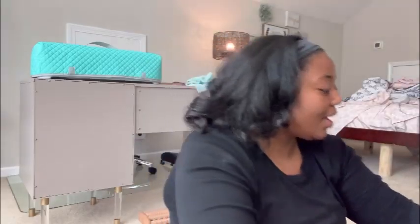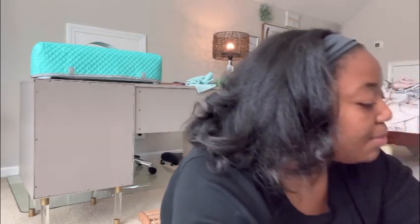Before I get started, I wanted to show you some stuff that I picked up from thrift stores and Target for Christmas. First thing was this Christmas tree. You can't put a candle or anything in it, but it's gonna be so cute on my floating shelves. I think I paid, here it is, $2.99 for this at the thrift store.